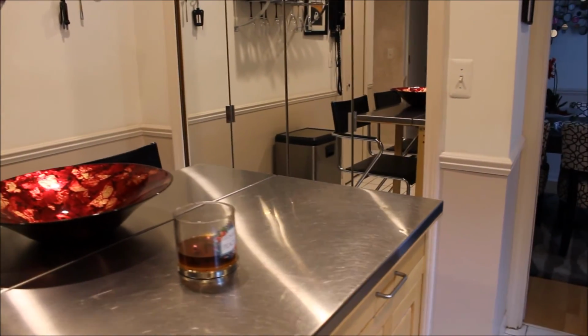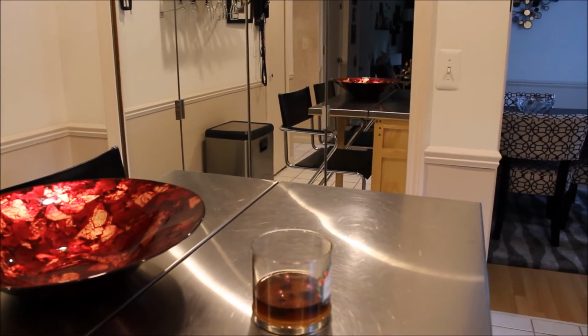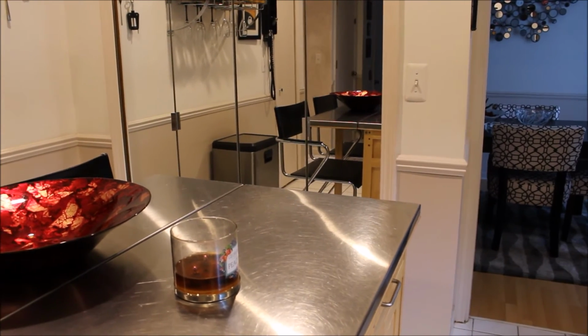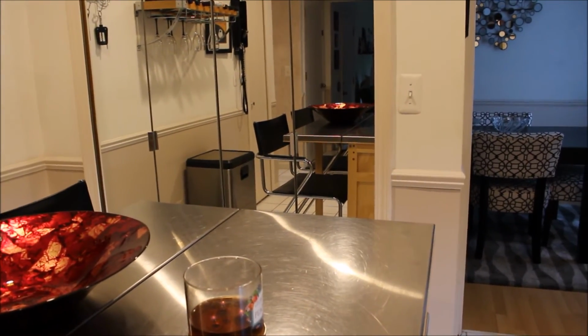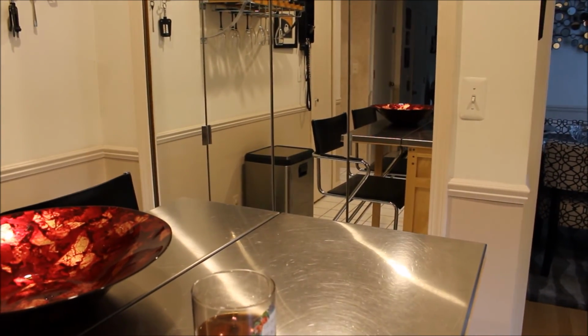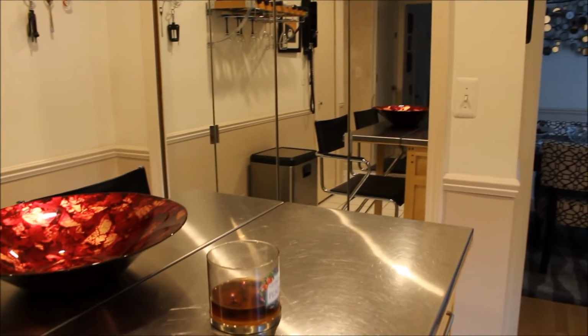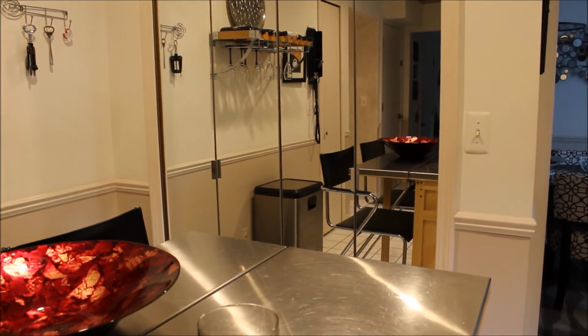Then the bar stools that are at our island that you can see there reflected in the glass, those came from Target years ago. And I also have a couple of chairs that match that same pattern. I had a small table that went along with this island set that they sat at, but we no longer have the table, so we just use them for extra seating in the dining room when we need it.